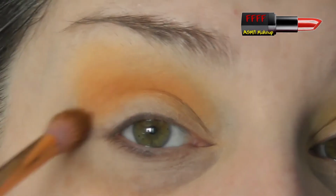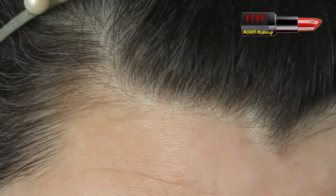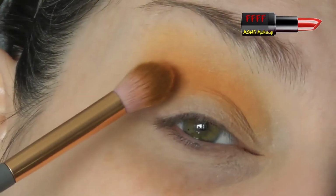These brushes from Royal Langnickel are amazing, by the way. I have ordered more. I like them so much.